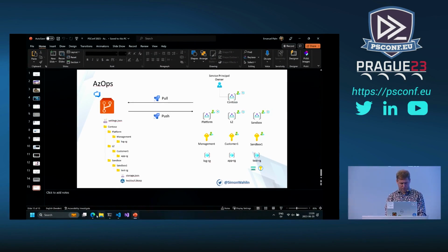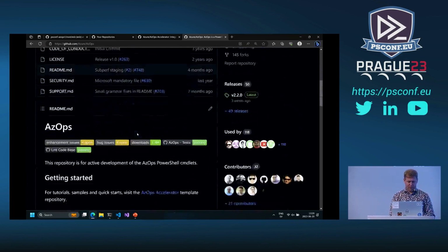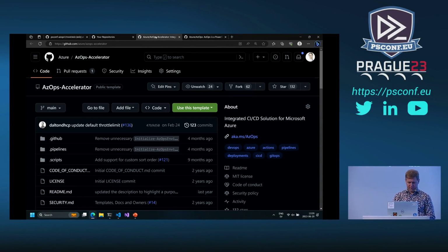So let's look at how this works. To start, we go to github.com/azure/ACOps. This is the repository for the PowerShell module, and it's also the repository that has all the instructions we need. If we go down to the README here, it says that there is an ACOps accelerator we can use. If we click on that, we'll go to the ACOps accelerator repository, and this is a template repository. So in GitHub I can click use this template, and it will create a repository identical to this repository, but in my organization. I can also clone this and push it to an Azure DevOps repository, and whether I choose to use GitHub or Azure DevOps, there are pipelines or actions defined for both scenarios.